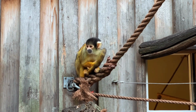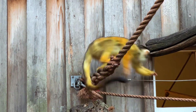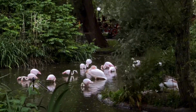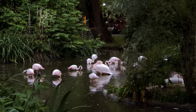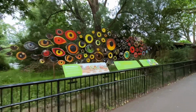So there were a few other monkeys to see, but I really wanted to go and see some other things and try and catch as much as I could before the zoo closed, as it was getting close to the end now. And I managed to see one of my favourite animals on the way to my next exhibit, which is the flamingo. I absolutely love flamingos. They're just a personal favourite of mine.